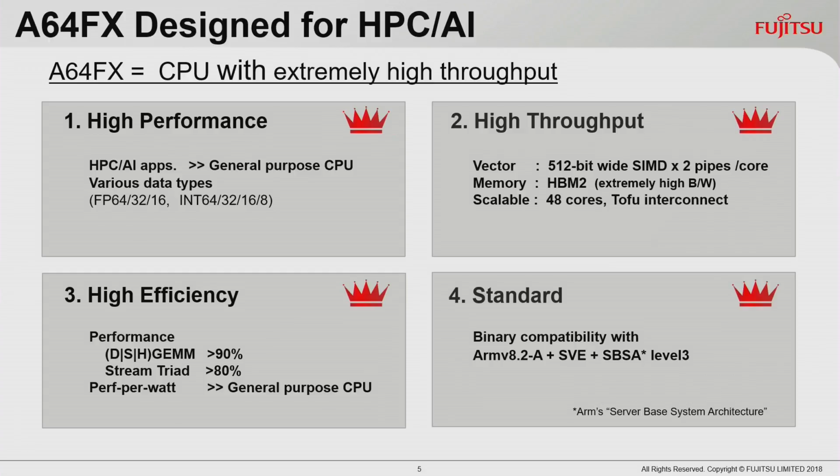Secondly, high throughput is realized by supporting 512-bit SIMD and HBM memory. This chip has 48 cores as computational cores and an embedded Fujitsu proprietary Tofu interconnect for realizing massively parallel systems. Thirdly, this chip shows high efficiency in performance, such as DGEMM and Stream Triad, as well as performance per watt. Fourthly, this chip meets the standard for the Armv8-A architecture. This chip maintains binary compatibility with Armv8.2 SVE and SBSA level 3. SBSA stands for Server Base System Architecture.